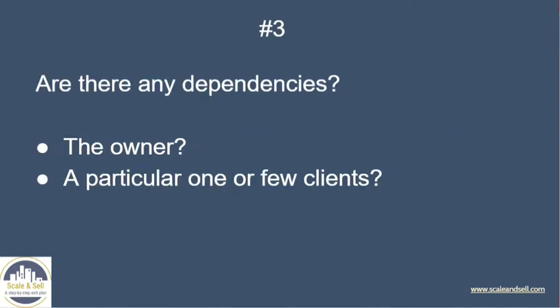Number 3, are there any dependencies? Is there a major dependency on the owner? I.e., does the owner have all the systems in their head? Does the owner run all the trainings for staff members or contractors? Is the owner delivering the service or the majority of the service? Does the owner manage all the relationships? If there's no owner, is there a business? Because for the most part, if the owner is the business, then you're inevitably going to get the question from an interested party, a potential buyer, well, what exactly am I buying?